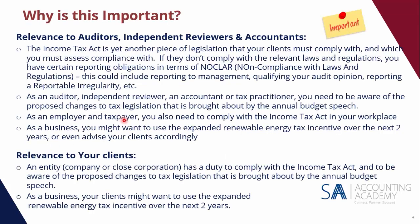All right, so why is this so important? Well, we know that the Income Tax Act is a piece of legislation that your clients have to comply with. If they don't, there are NOCLAR obligations on your side, meaning non-compliance with laws and regulations. And you also need to be aware of all the changes that have come through to tax legislation, as well as the proposed ones, like this one that's been fast-tracked.